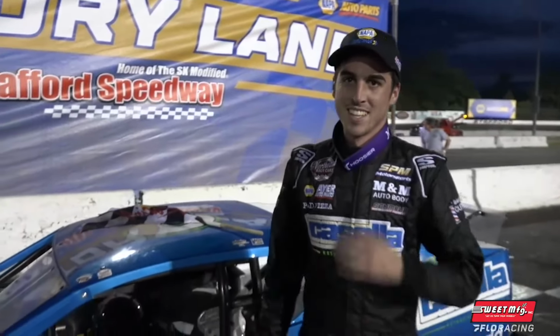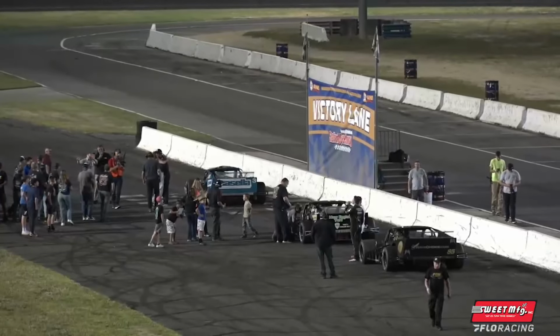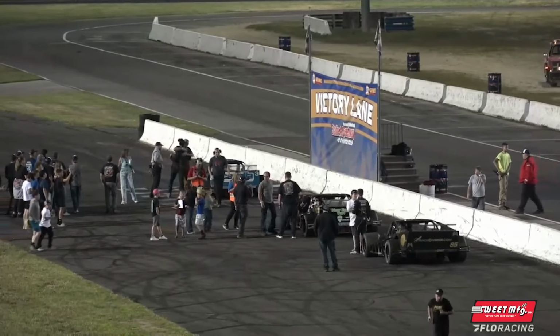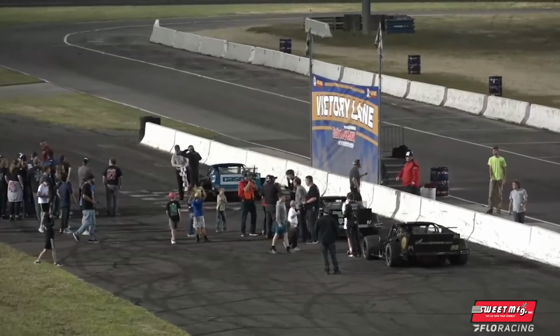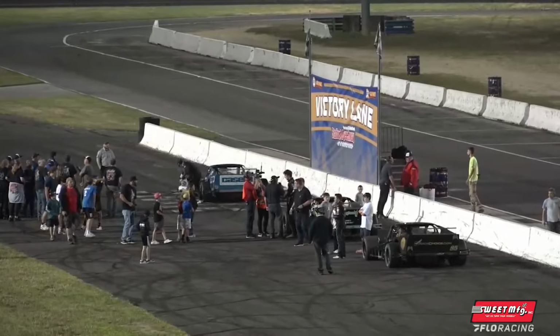Troy Talman scores the win in tonight's 40-lap main event for the SK Modifieds. John Gates will talk to our 2nd place finisher. Yeah, Mike Christopher Jr. talking things over with Dad. Now jumping out of that beautiful number 82 machine, and Mikey absolutely ran the wheels off this thing tonight. You and the 3 put on a show. Man, the 82 put on a show.